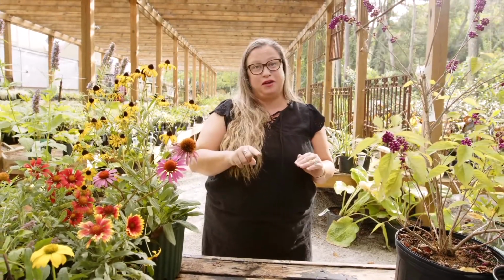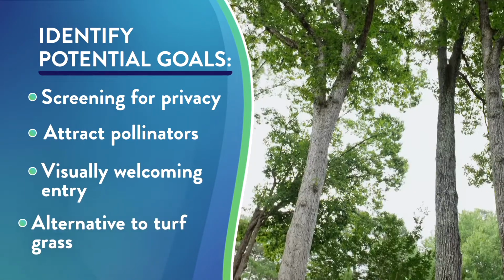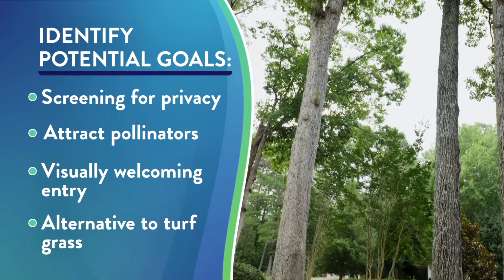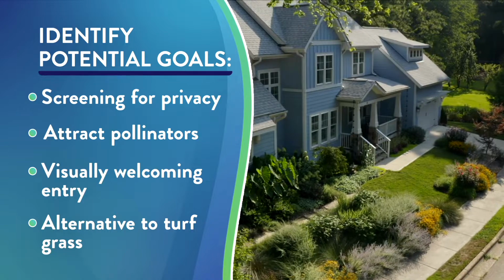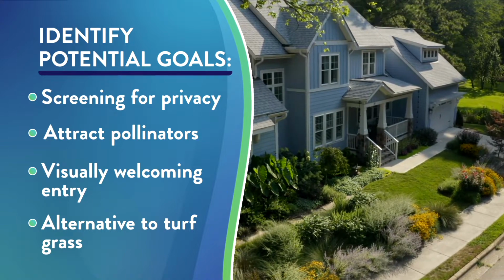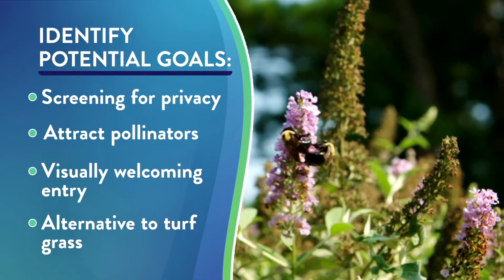Now that we've identified all the many benefits of planting native, it's time to decide which native plants are right for your own lawn and garden. Keep it simple. Begin with identifying what your first and major goals are. Do you want screening all year long for privacy, or are there specific birds, bees, and butterflies that you would like to invite to your lawn? Either way, no matter what your goals are, there are the perfect native plants that will do the job for you.